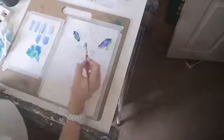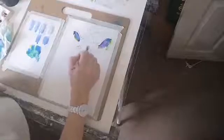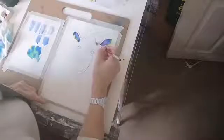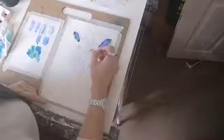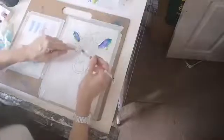Okay, so I'm going to leave those areas to dry. I'm not going to go back to the top of the ears, and I'm going to start coming down the face and the antlers. I'm going to put clean water. Now, I'm putting clean water over this section of his face, going right up to his eye, but where I've left these white areas, I want to try and keep my paper dry so that the paint doesn't fill his whole face, okay?